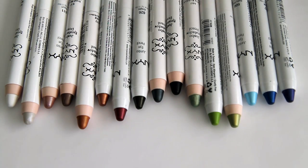So there you have a quick look at the NYX Jumbo Eye Pencils that I have in my collection. They are in true pencil form, so they don't have any sort of twist-up mechanism, which means you do need to have a sharpener that's large enough to sharpen them and expose more product as you use it up. But as far as eyeshadow bases go, I think these are a really good choice because not only are they very cheap, $4.50 each, but they're very high quality. They are extremely pigmented. They all glide on super smoothly.